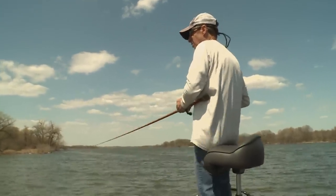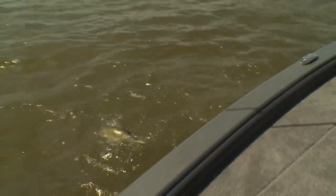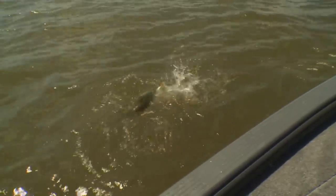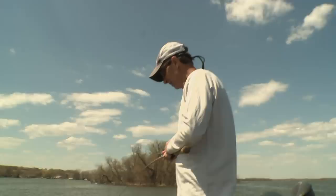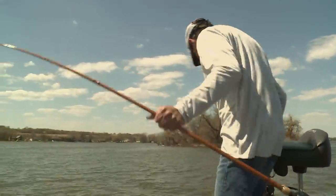Oh, it feels so good. Leave it in this spot for a second or two. Wow. Boy, he's so docile, I can't even believe it. You hit him in this water, it's sort of odd, this water temperature. It's really just started warming up, so it's somewhat deceiving.